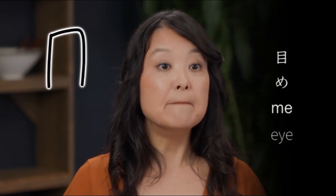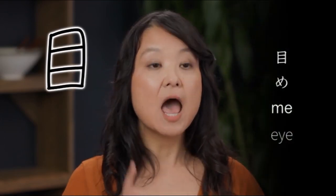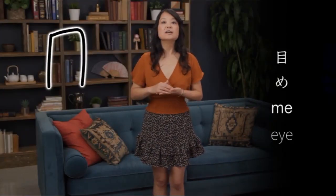It's the kanji for eye. This is another pictograph based on the shape of an eye. By itself, this new character reads me, which is the word for eye in Japanese. Me. This character is taller than the sun character with 1 extra stroke inside.